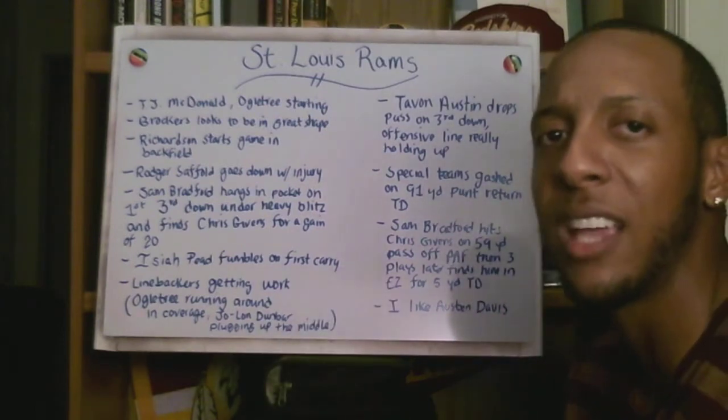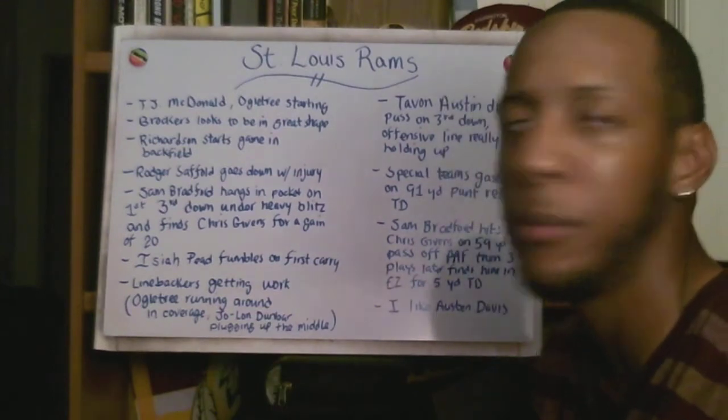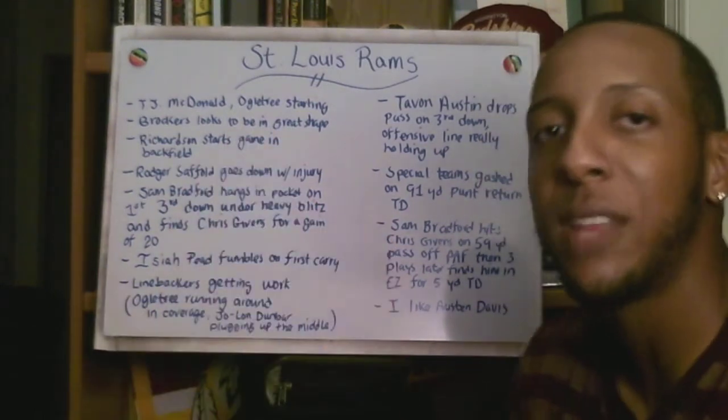Look at Tavon Austin. Let's talk about him for a second. This is a guy that I think is all world. Traded up in the draft to get him. And he drops the pass on third down, stopping a drive in its tracks. Let's break this play up though.